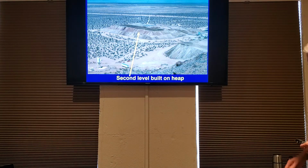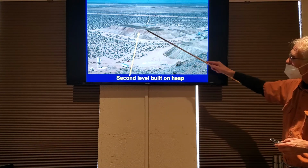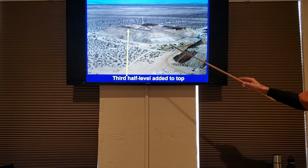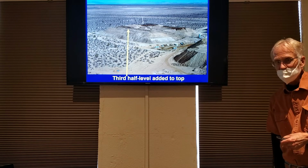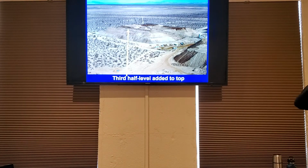Okay, well, we didn't stop there because we still had more ore that needed to be processed. So we put a second level right here now up on top under leach, and we even put a third little half level all the way up here. Looks like we're building a pyramid, doesn't it? But you know, you're going to use the whole area. That's one of the problems that they had. I was the geologist for a while in the project, and they gave me a drill rig and said, "Go find more ore." So I did.